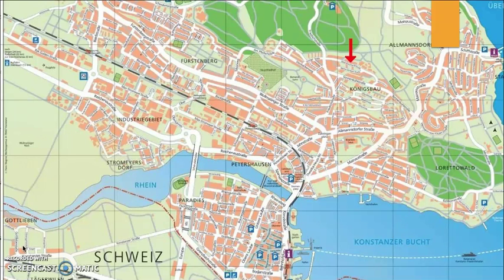And then this is just a map of the city itself. As you can see, to the north of the river, this is where the university will be, and all the industrial estates and residential areas are. And then to the south of the river, this is where the old town will be, and the Swiss border is just here. And as you can see in the right foreground, this is just Lake Konstanz.